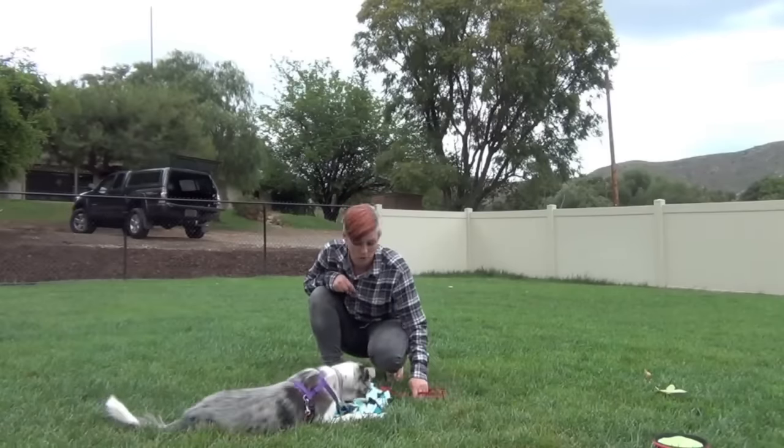Running out of treats. Oh, hi! If your dog chooses you over eating treats in the grass, that's also something you can click. And now I have to stop because I've run out of the high-value treats and all I have is kibble left, so... Good girl. Okay, go sniff. I have a couple left. Go sniff.